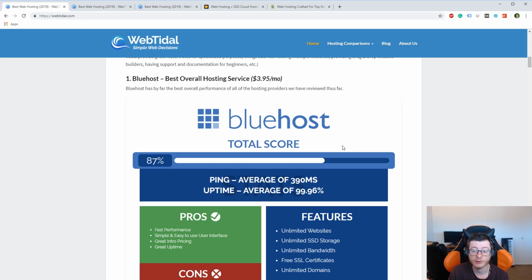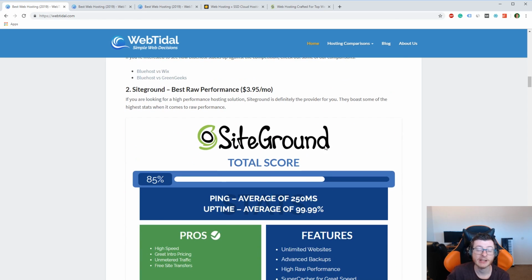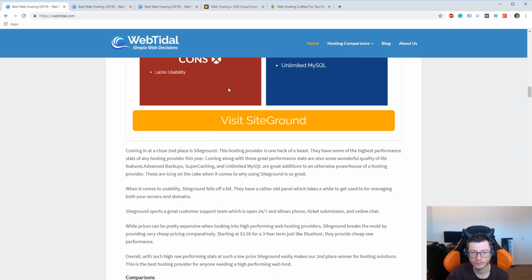If you're looking to start a new website and have multiple projects, and you are not necessarily a beginner but an intermediate or an advanced user, I highly recommend Bluehost, especially for multiple projects. Siteground, I would highly recommend for anybody looking for a web host that needs high performance. Siteground is a raw performance type web hosting provider. It's going to give you the fastest load speeds with the highest server performance for the cheapest price. So for more advanced users or for users that are looking for a fast web provider, Siteground is the one you want to go with.